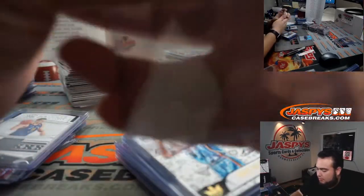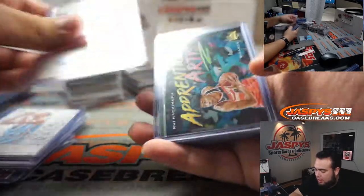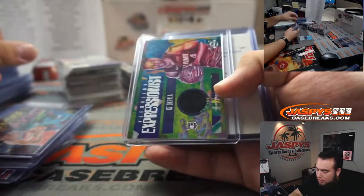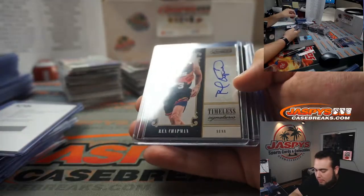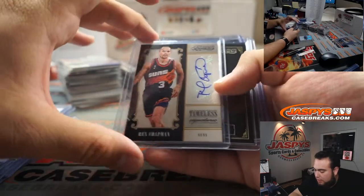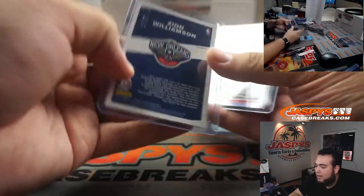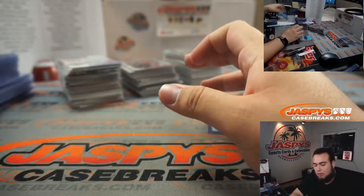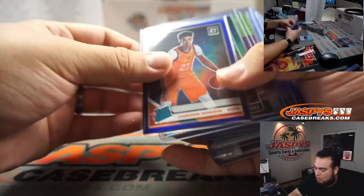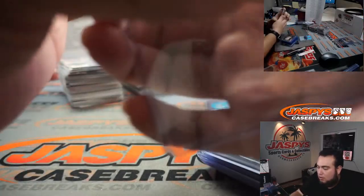Must have slipped through. To 99, Darius Bazley level 3, Calvin Murphy, Rui Hachimura, Artist Apprentice, Expressionist, Gerald Henderson, Harrelson, Rex Chapman, Carl Landry, Andrew Nicholson, Zion My House, and then a Zion Blue My House to 85, DeAndre Hunter Hollow. We got a Cameron Johnson purple retail.